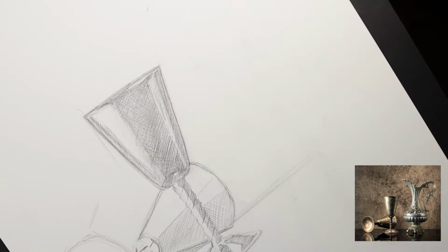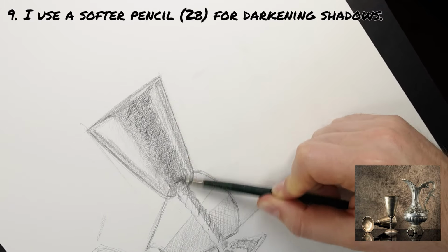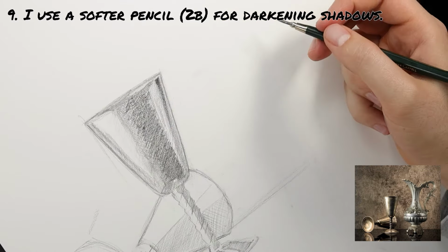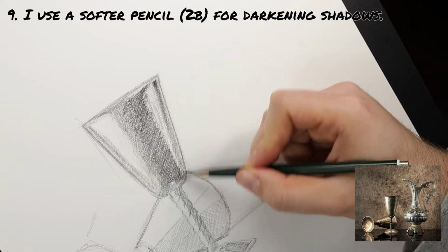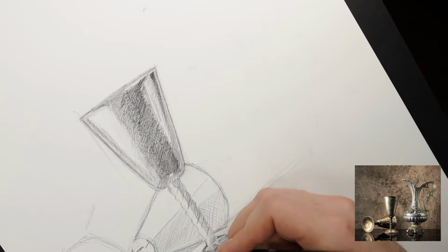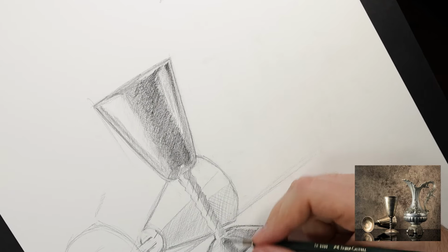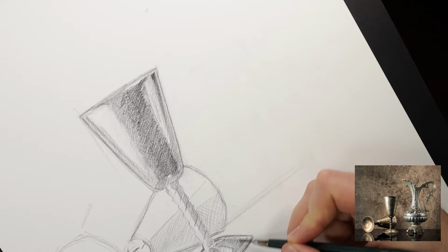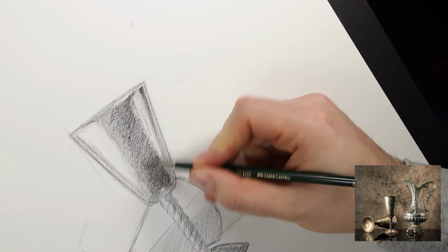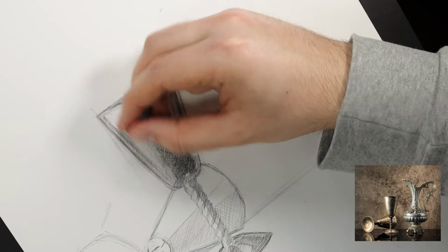I grab a softer pencil for darkening the darkest values to add a little bit more depth to the shadow. Especially this dark reflection here on the middle of the cup is very dark. And whenever things get too dark, we can use the eraser to carve out a little bit of the light and bring a little bit of that light back again.